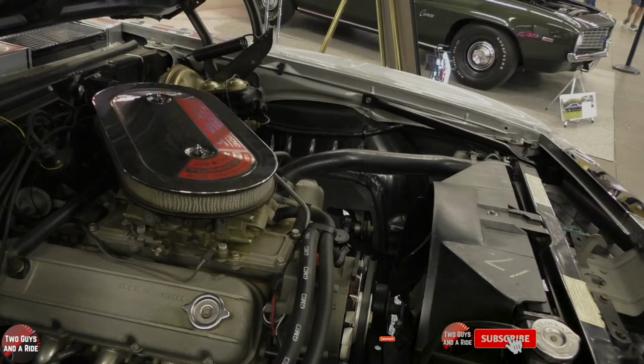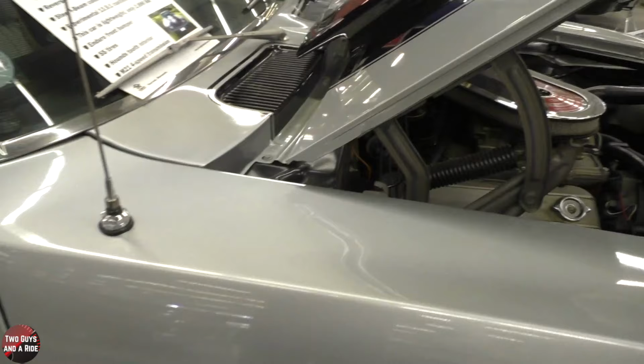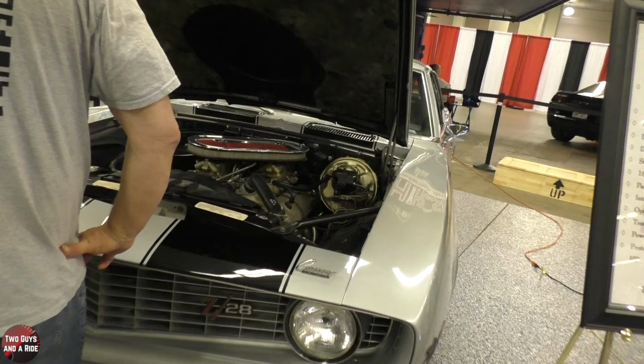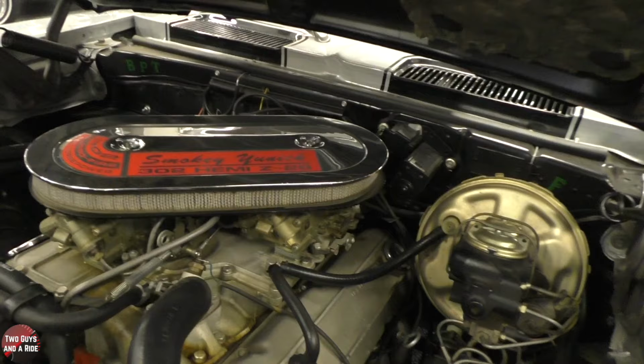So they started with the 302 Chevy block, did internal modifications inside the engine, Hemi heads, Hemi intake. They said the heads are big enough to stick your fist through the ports. I have not had the heads off, but I sure wouldn't argue that with you either. So anyway, Smokey built three of the engines. Like I said, we do have a '68, and we have the '69.